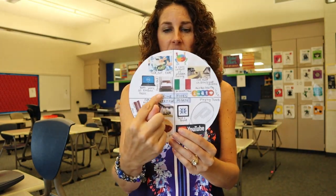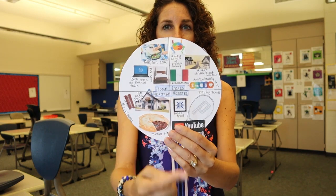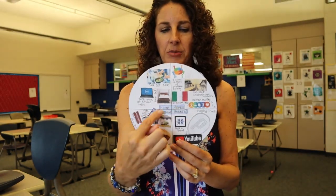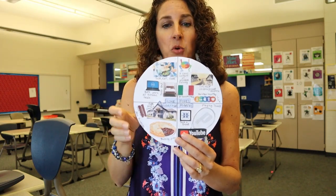It's got 4 categories: home, hopes, heritage, and hobbies. So students are going to label these categories, and then they're gonna either draw, write, cut out pictures, however they wanna do it, things that represent who they are. I'm really excited about doing this because I haven't done it before, and these are gonna go all over the blank bulletin boards in my room, all on the windows. I have a lot of windows in this classroom as well as on the classroom door.